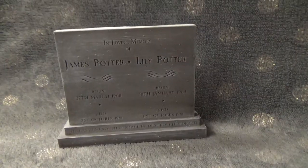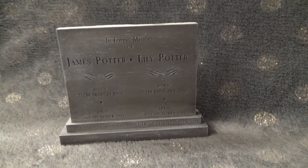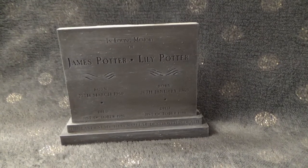Again, blue tissue paper. No, no, don't do that. Why? Oh my god. It's a bit covered in glitter, but yeah, I told you, all the feels. It's a replica of the gravestone of James and Lily, including when they were born, when they died. And on the bottom it says, the last enemy that shall be destroyed is death. So yeah, all the feels.